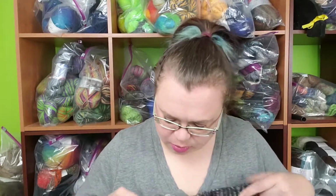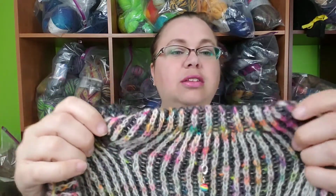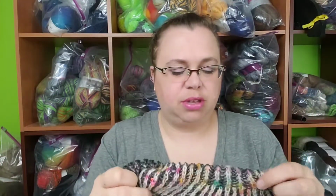I have been making some progress finally on my Suriously, Holey by Stephen West. Last time I podcasted, let me untangle my yarns here. There we go. So I was down there where that little marker is. And it may not look like that's a whole lot of progress, but you need to realize this is brioche, and brioche is 2 rows per every 1 row that goes across. So for every 2 rows of progress, I'm actually knitting 4 rows.